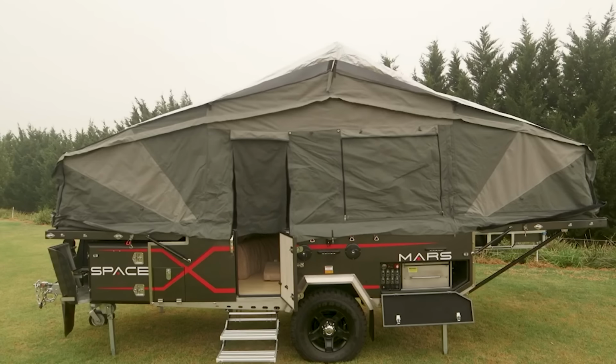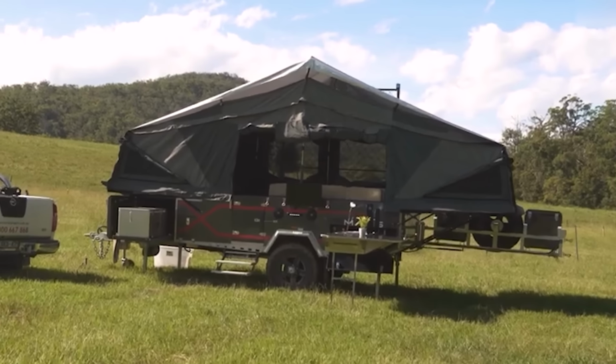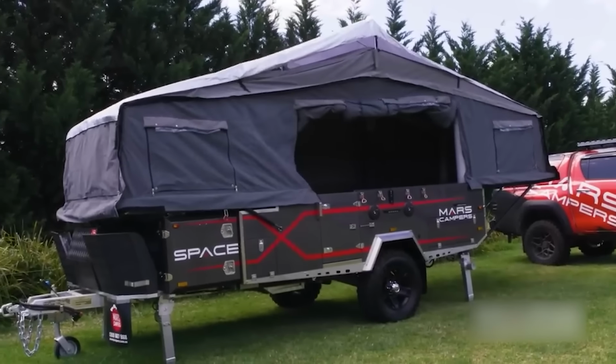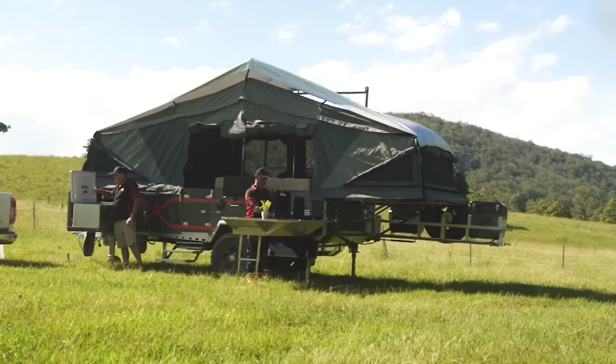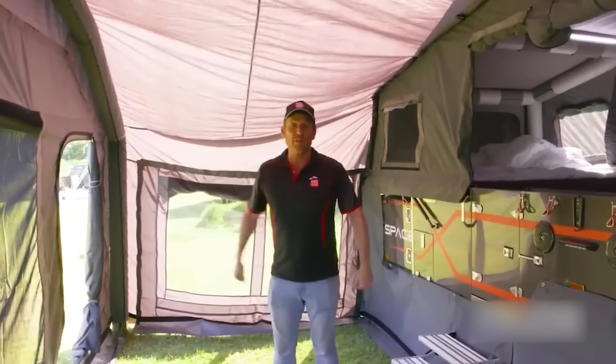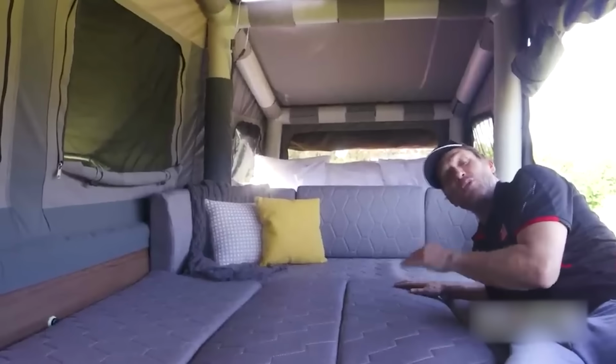The SpaceX Air Camper is a special kind of tent made by Mars campers in Australia. Not unlike another camper I talked about earlier, this one can be easily a normal size as you go down the road, and then when you find a place to rest, you only need to flip a few switches and everything's going to inflate for you.